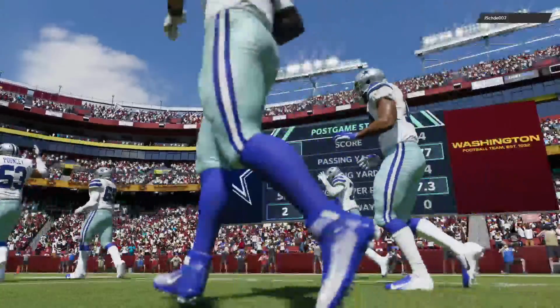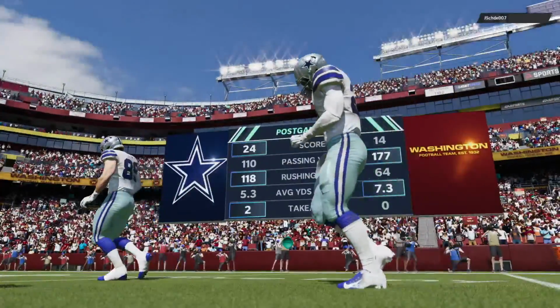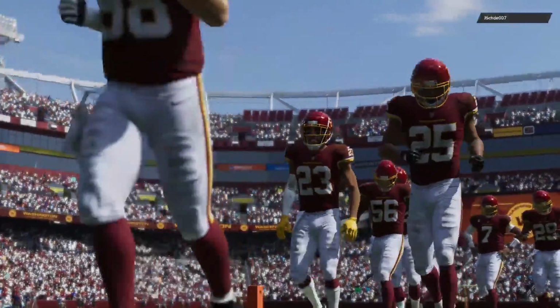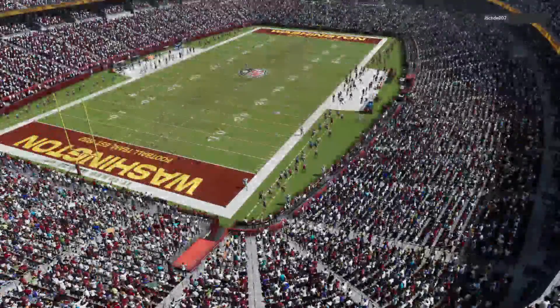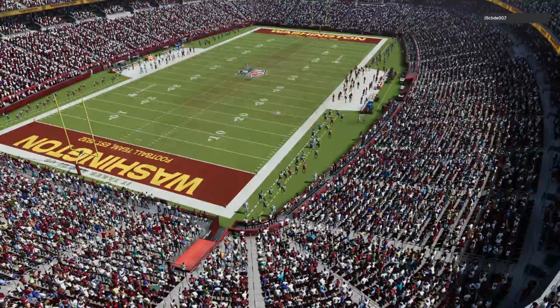So for Dallas, their winning ways continue as they get it up to 7-0. And they'll get another road test next week as they head to Philly to take on the Eagles. Meanwhile, for Washington, they dipped to 2-5 now with the loss. And they'll get an extra week to think about it as the midseason bye might be coming at just the right time.